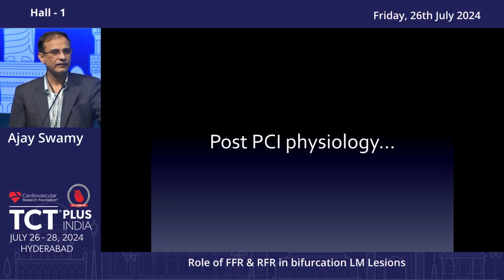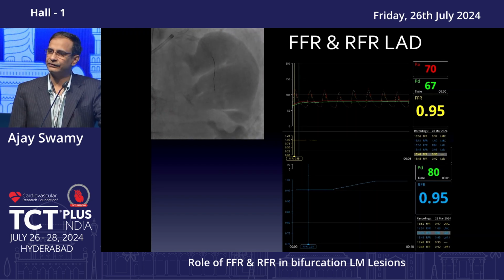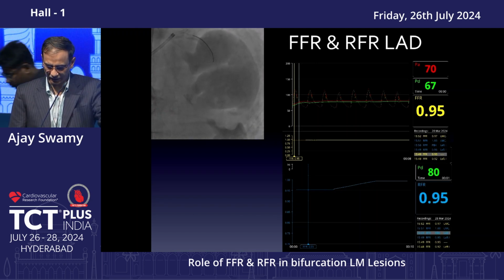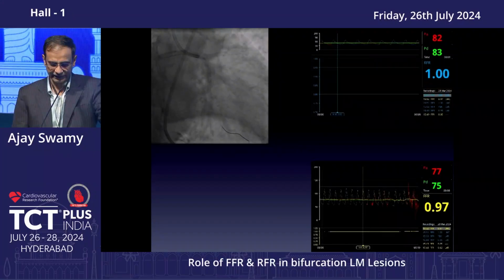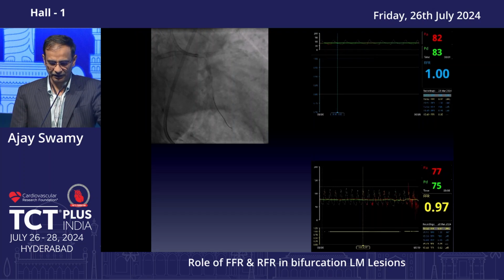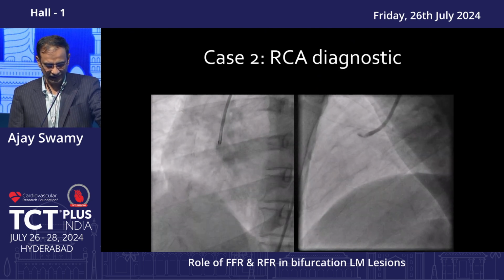Now, this is when we start doing our work. A post-PCI physiology is done, an FFR and RFR to the LAD, 0.95, and an RFR of 0.95 with a pullback, which is not at all unsatisfactory to the LAD, and the circumflex RFR is 1 with an FFR of 0.97 in the circumflex.